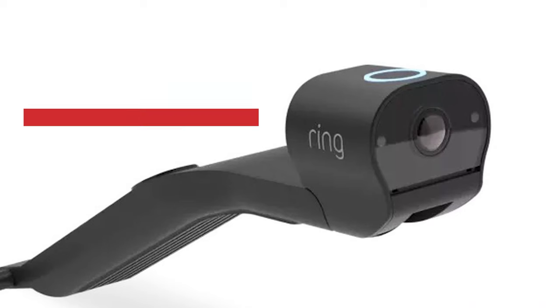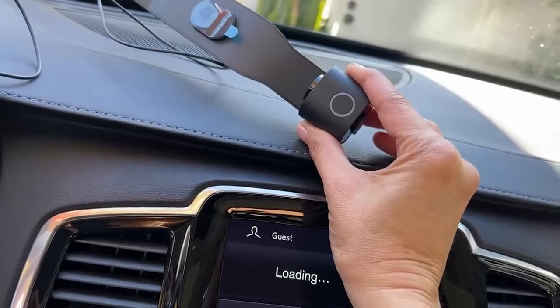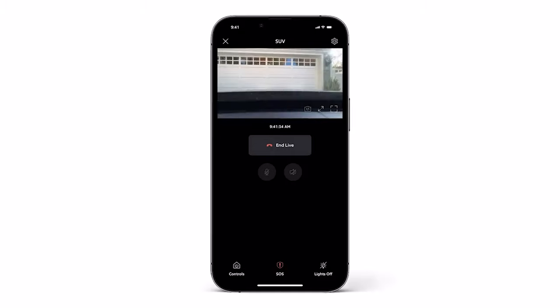The Amazon Ring Cam that just came out last year has a few more cloud features that are closer to BlackVue and Thinkware, but it's still fairly preliminary compared to the two, so we won't go into that today. On the other hand, BlackVue and Thinkware deliver way more than just that.